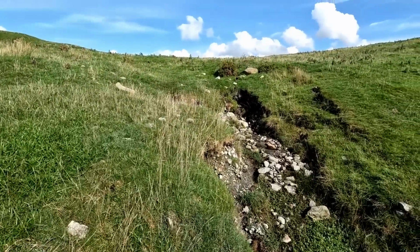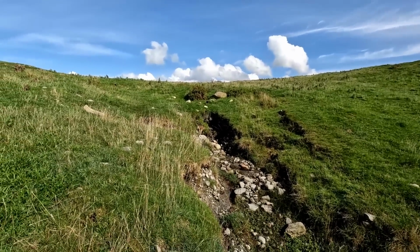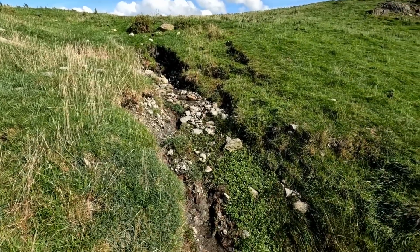Well, it turns out it's actually a land drain. So there's a clay pipe land drain that runs under this field here. So the catchment will be the field on top here. And the water just trickles out the side of the hill.